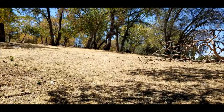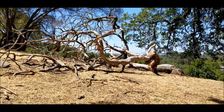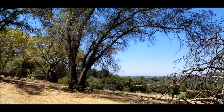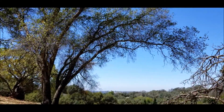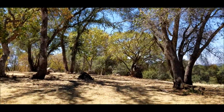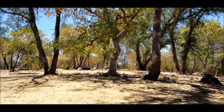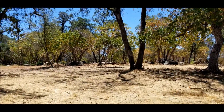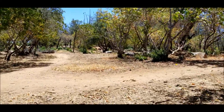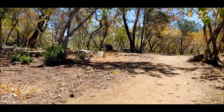Oh, those are the cutest little squirrels. They're running all over the place. Nice downed tree. If you look over there in the distance, way over in the distance is the Sacramento area. There are squirrels running all over the place. I don't know if you can see them. Look at them all. Let's see, I got sidetracked by the squirrels again. Squirrel moment. I imagine this place is a lot prettier in the spring or the fall when it's green. But for the moment, it's pretty darn dry.